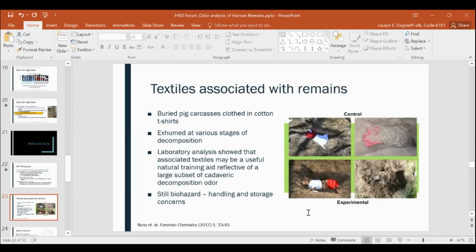Anyway, they did laboratory analysis on these textiles and compared it to the analysis of another set of pigs that were not clothed, to see if they were similar, because what they wanted to see is that the textile would appropriately reflect the odor profile of the pig itself, thus making it a good training aid. And they happily found that the t-shirt did make a very good training aid. It was very similar to the odor profile of the pig itself. You still have the biohazard issue, so there is that problem.